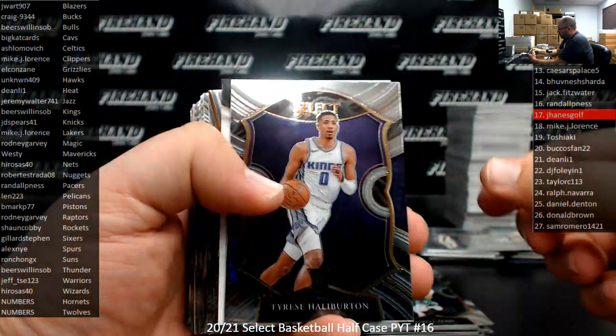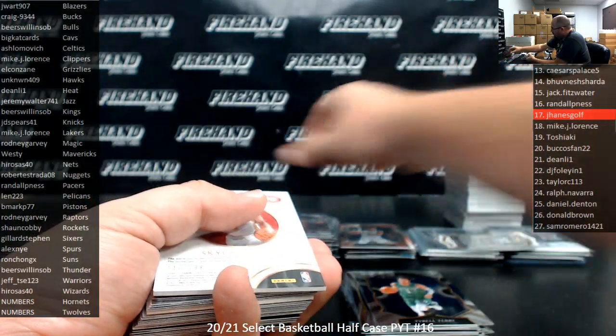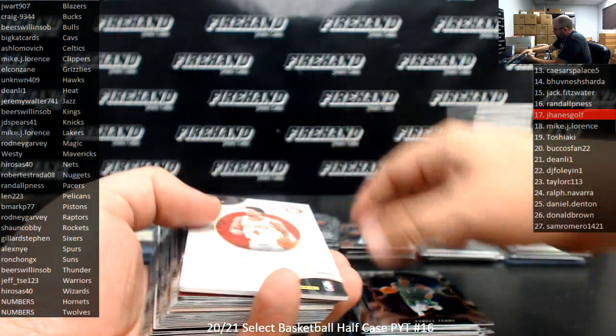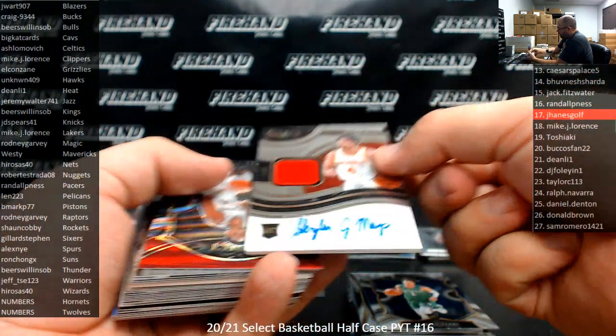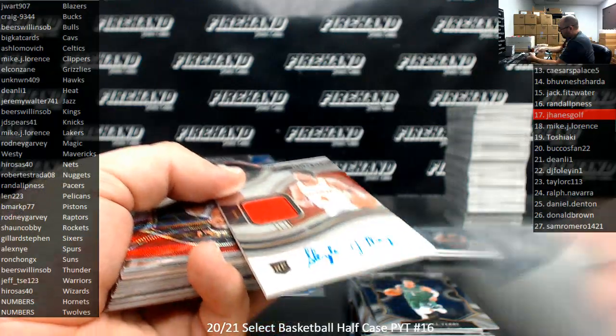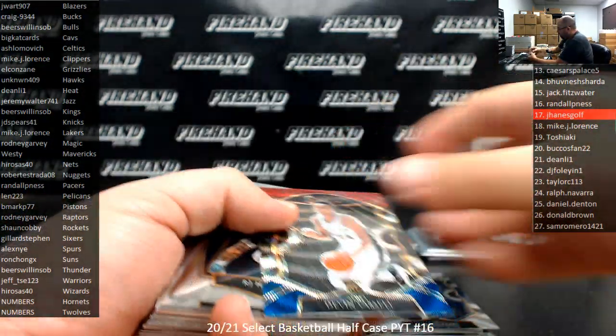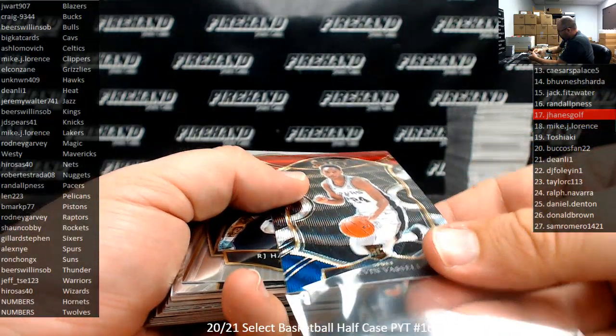Terrell Terry rookie. Tyrese Haliburton rookie for the Kings. Skylar Mays, rookie jersey auto to 199 for the Hawks. Hawks to unknown 409. Red, white, and blue rookie of Devin Vassell, San Antonio Spurs.